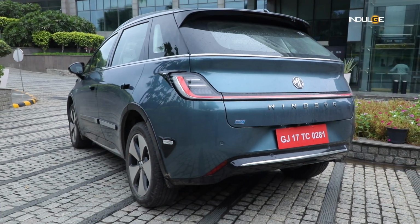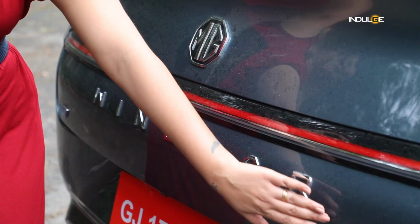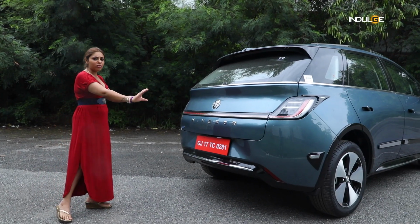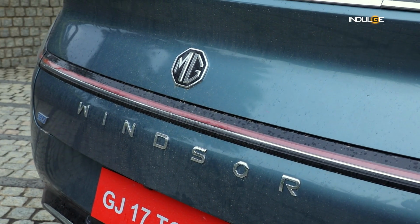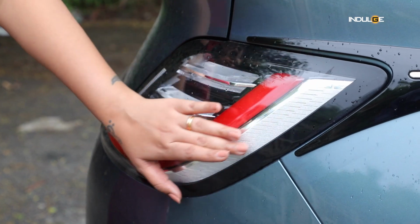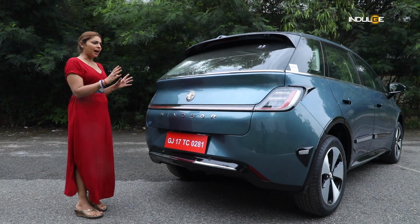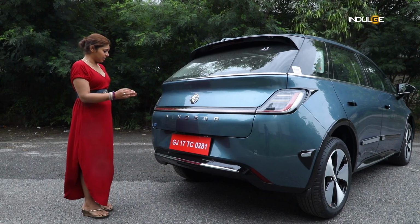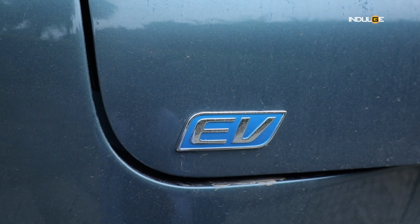Now, coming to the back, wow, just like the front profile of this car, the back looks pretty amazing. The Windsor logo badging is so amazingly put. It's been spread all over the back, and the tail lamps are really nicely put. They are small, but the way they have been designed in this car is very good. The EV badging is also there.